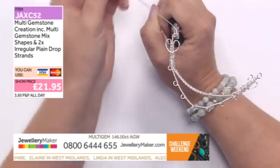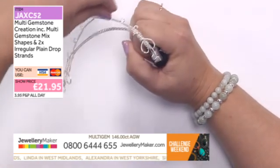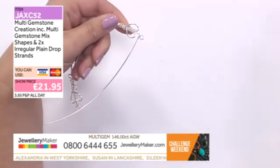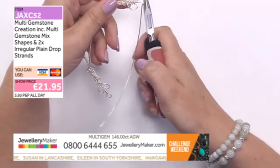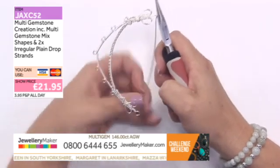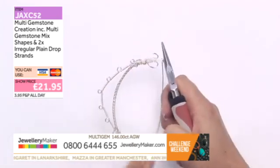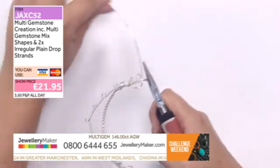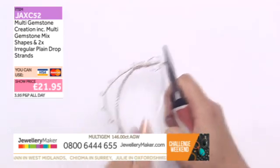Okay, so we've made that 90-degree angle there. We're going to bring our wire around, reposition our pliers, all the way around. Now I find the best thing to do is lose the round nose at that point. Pick up some chain nose pliers and hold that loop so it stays in shape. So hold the loop, and then just really gently, taking it very slowly, wrap around to make really nice, neat wraps. That's 3 and 4 to match the other side.